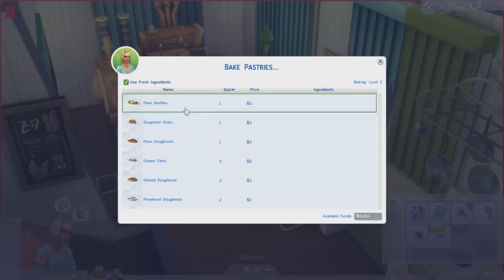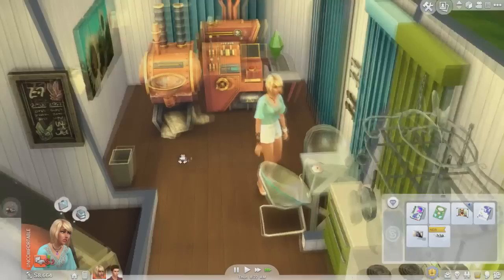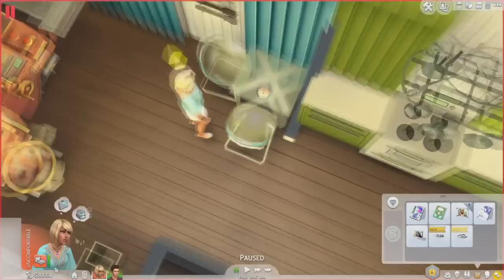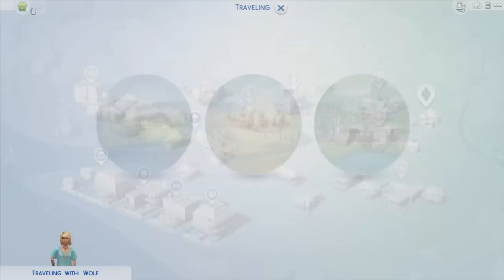All right, now let's make some powdered donuts. I'm just gonna speed through this real quick. Yes, powdered donuts! You know how long it's been since I've had a donut in general? A long time. But okay, let's go ahead and travel back to our store, bakery, whatever.